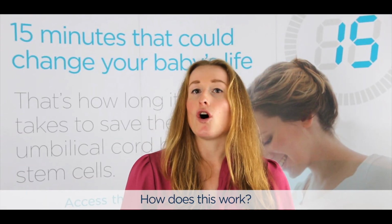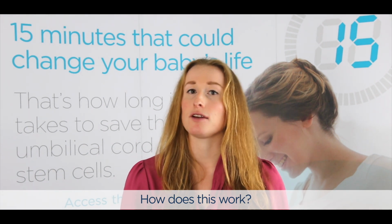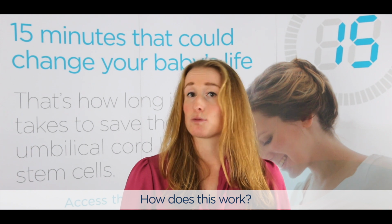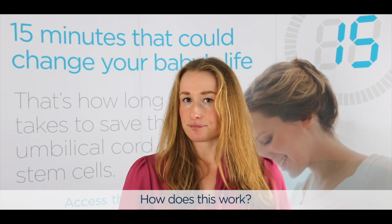The reason why we can offer this, as opposed to, say, cord blood collection, is that the collection of the placenta itself is really, really simple. All that you need to do is take the placenta and place it in a biobag and seal it with a label so that we know whose placenta that is. That can then come straight back to our laboratory for processing.